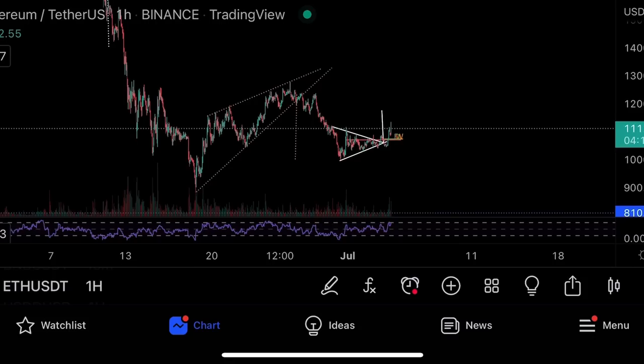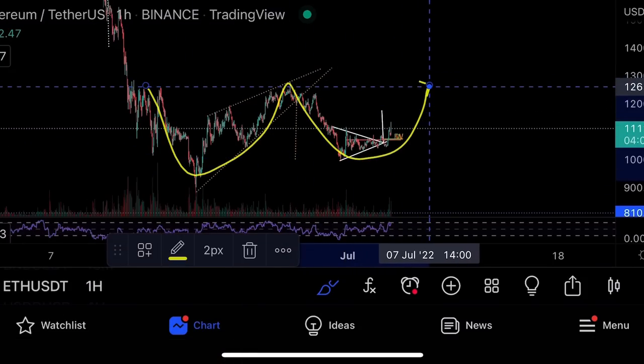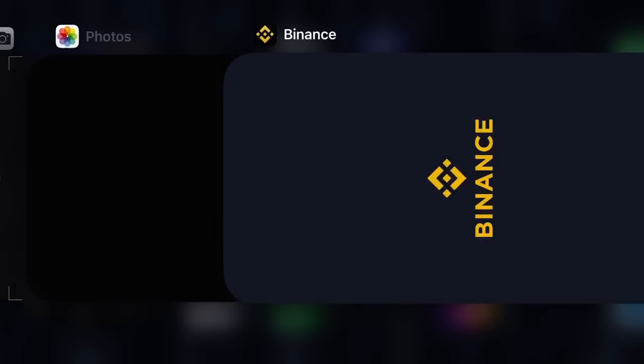And that's creating a giant W formation. Look at this. We could be getting big movement for Bitcoin and Ethereum. Target of Ethereum, 1,261. Which is beautiful.